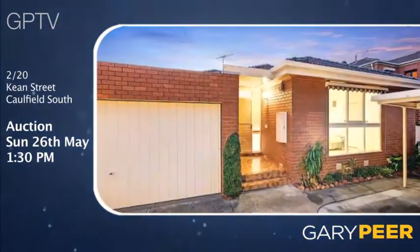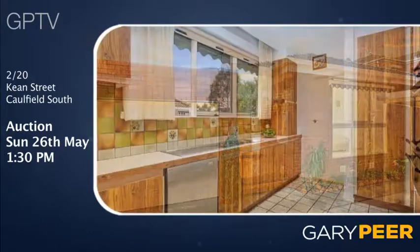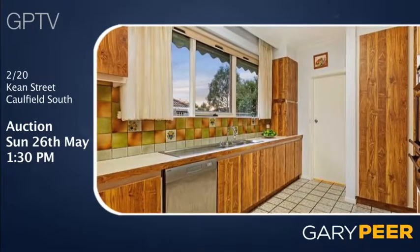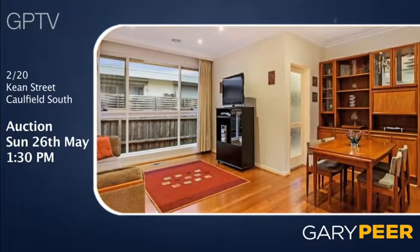2 at 20 Keene Street, Caulfield South. We're racking that one up, Philip, on Sunday at 1:30 p.m. A lovely home in a great location, one of only 2 single level villa units, Philip. I think that's going to be very popular. Let's talk about the auction at 2:30, Gary. That's a big one, because we're welcoming everybody to come to this property.